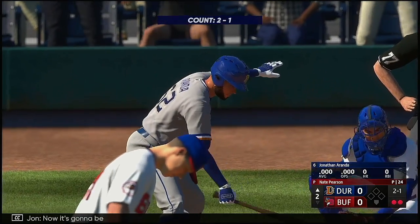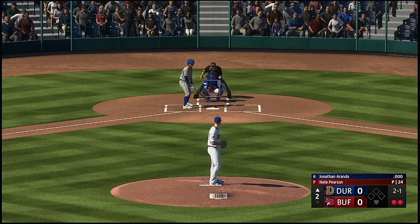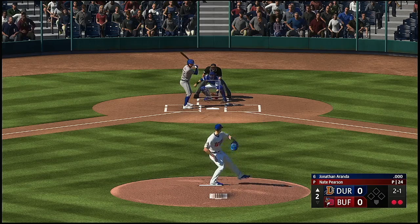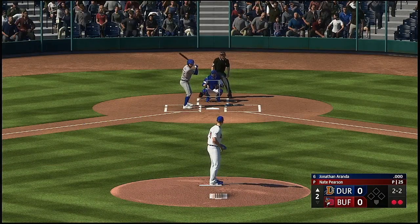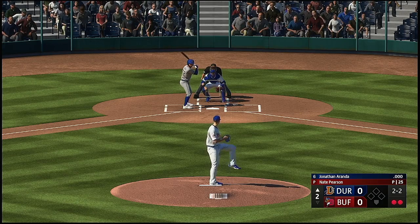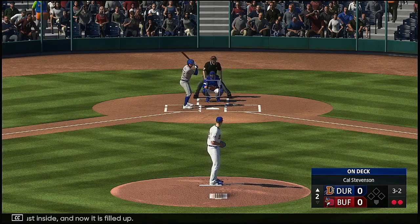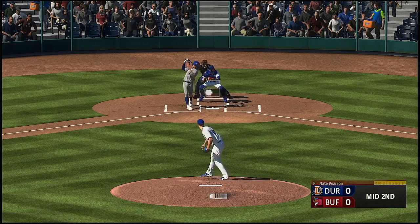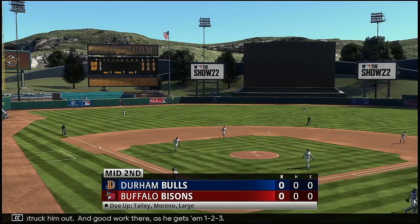Now it's going to be number 62. The first baseman, Jonathan Aranda. 2-2 now. Just inside, and now it is filled up. Swing and a miss. Struck him out. And good work there as he gets a 1-2-3.